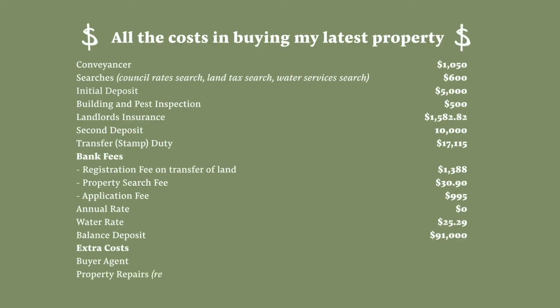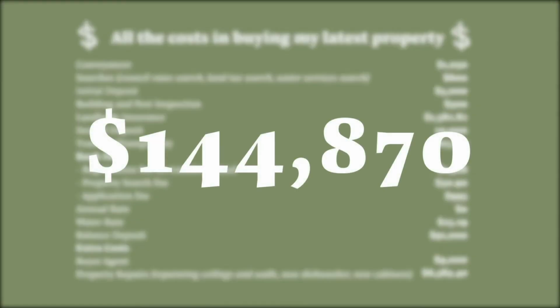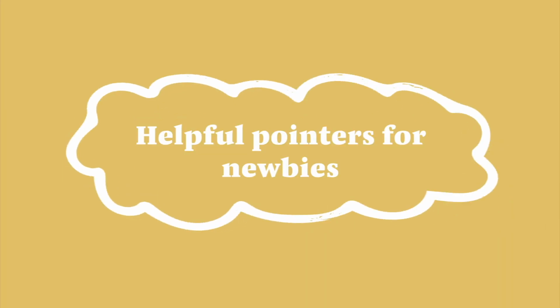And because I was able to get my house at a lower rate, I was then able to make repairs and really just amp up that home and add more value into it so that I could rent it out at a higher rate. So the upfront cost of purchasing this property was $144,870. Here are some extra pointers that will help you.